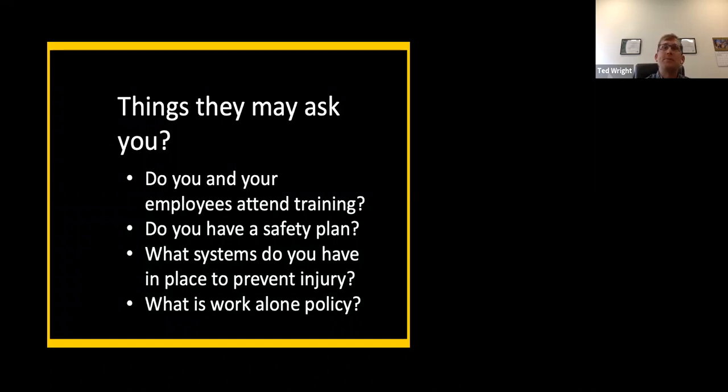This is important. This means you're taking proactive steps to prevent injury of your employees, and that means you're a good risk. So talk about those things that you do to prevent injuries, whether they be modifications, maybe it's safety planning, maybe it's documentation, maybe it's the general attitude that your employees have, whatever it might be. Be able to talk about how you prevent injuries.